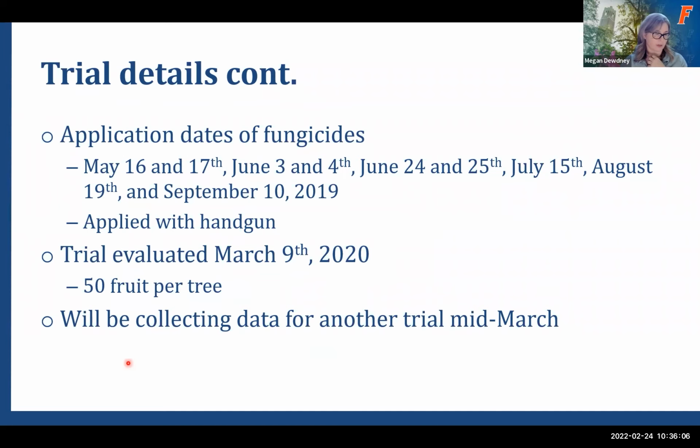We have another trial in the ground that we started last year, in March 2021. We were collecting the data for that trial in mid-March this year. Unfortunately, we're just a little bit early for that.